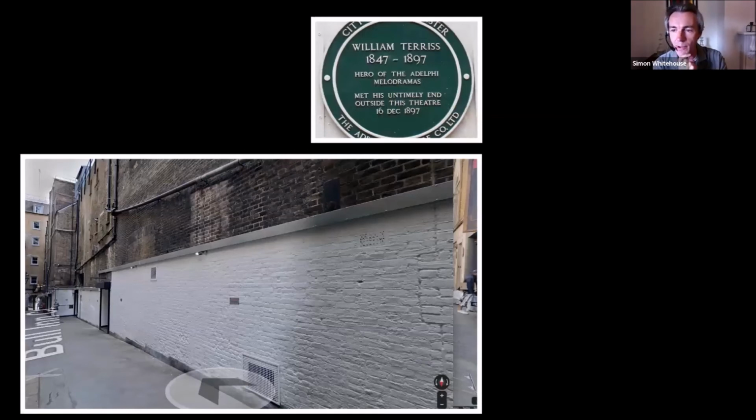And this is called Bull Inn Court. And again, one of those lovely hidden alleyways that we would perhaps not necessarily venture down on our own. But it marks the spot where a terrible tragedy occurred in 1897. And this is one of the great Victorian murder scandals. William Terrace, who was a theatre manager, met his untimely death outside the theatre.